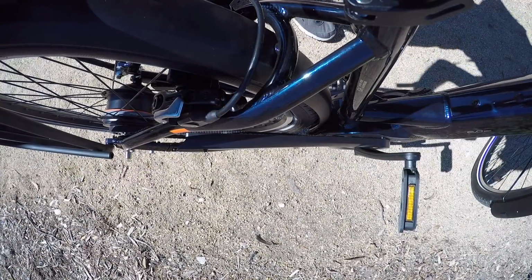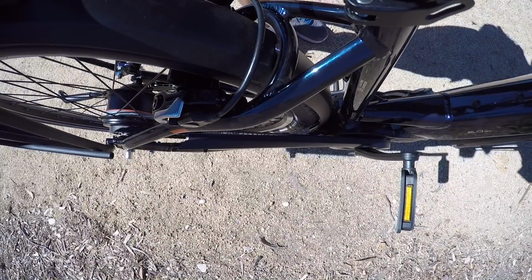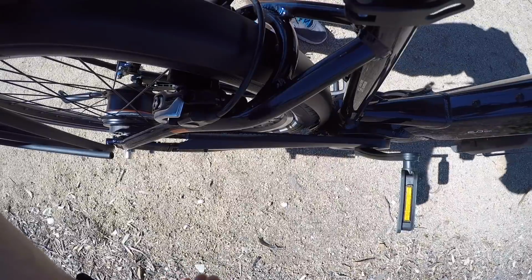So enough said. I'm going to hop on this thing, stow the kickstand. I am still in turbo mode, so the motor's going to be fairly pronounced. I'm just going to pedal along and change gears.